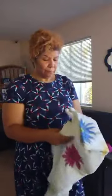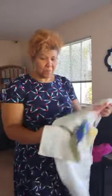I need to do my hair. My hairdresser was on a vacation. I'm like, do you see these roots? They need help. All right.